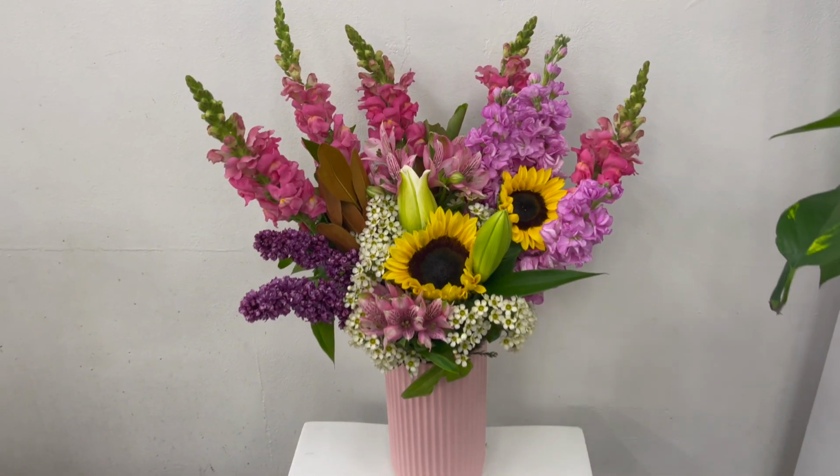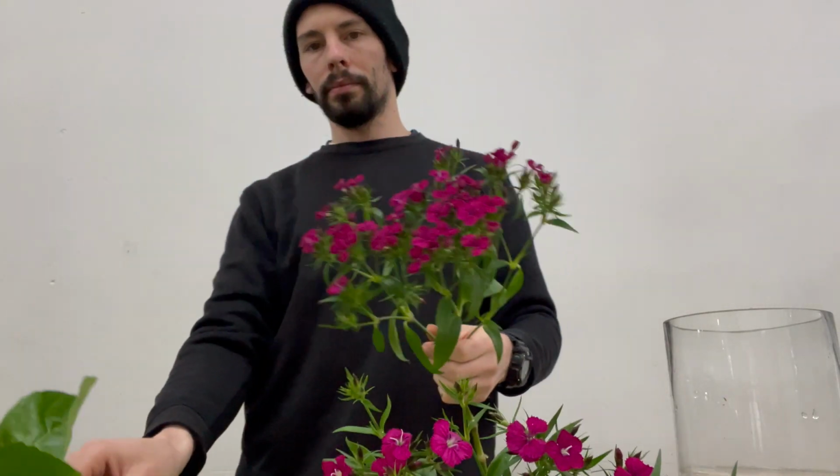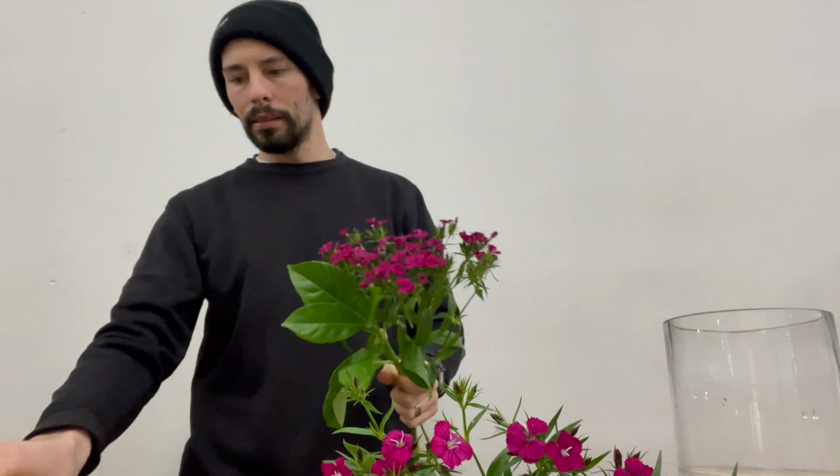Lastly, I wanted to end on a variety of bouquets which make me happy and were really fun for me to create and beautiful just for the customer.